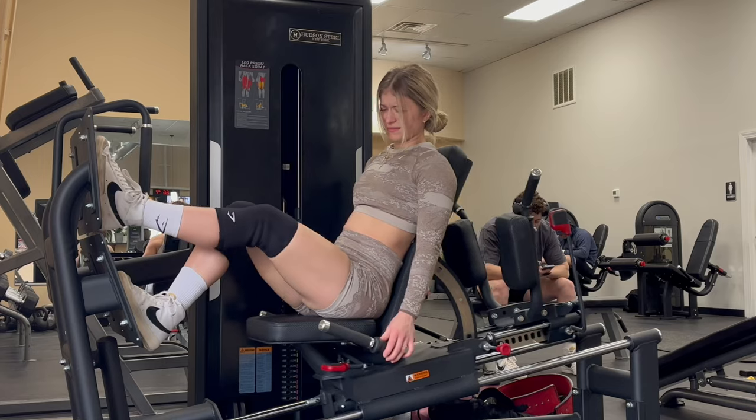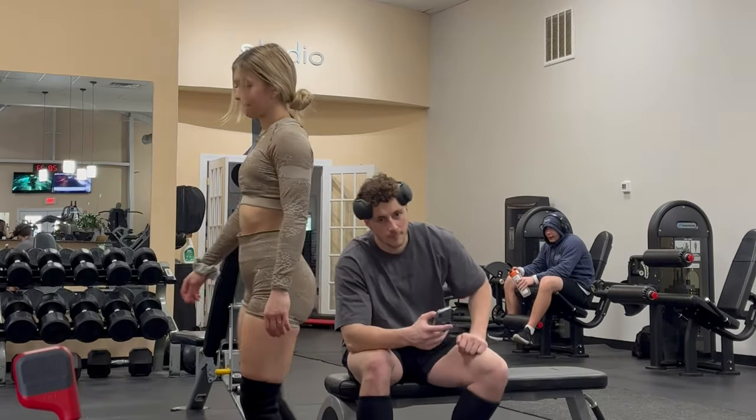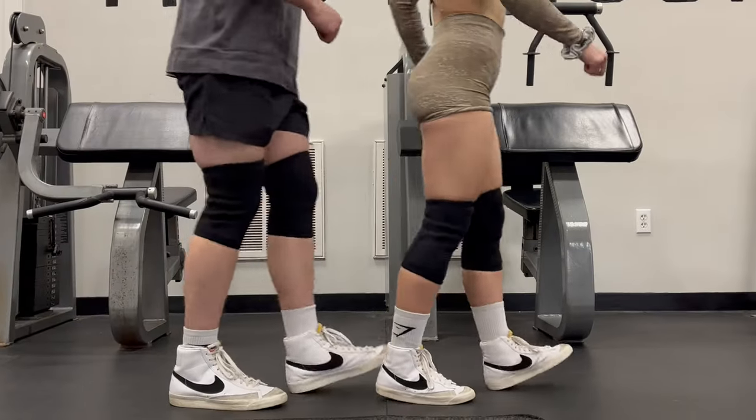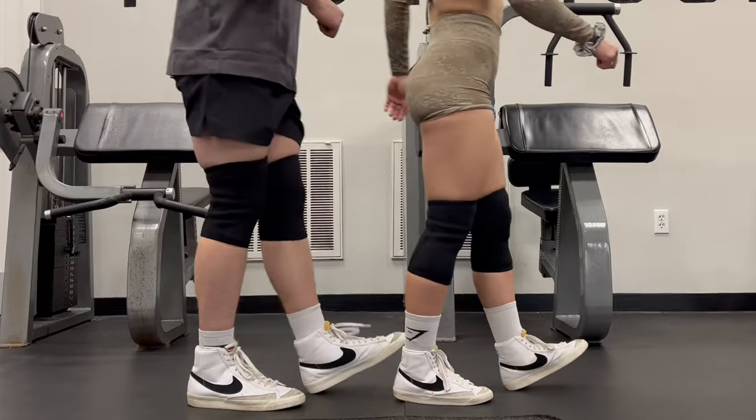Then Mike got really invested into that Rice Krispie treat, so I had to resort to other methods to get his attention. It worked. After that, we did 3 sets of 10 for leg extensions to target the quads.